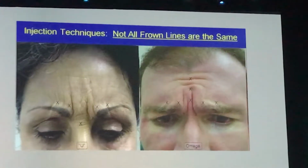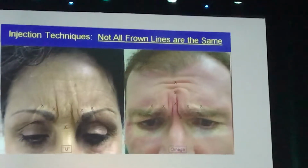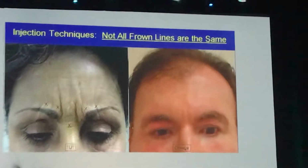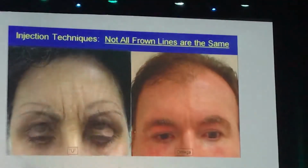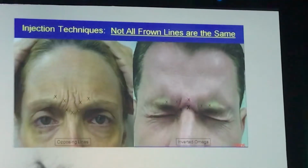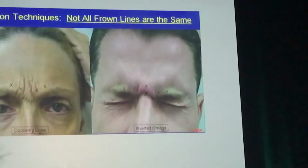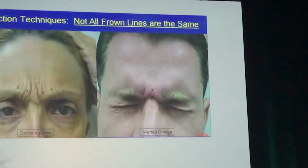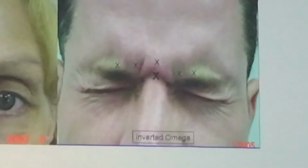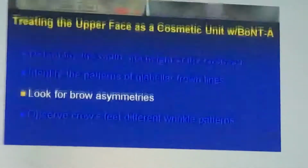This is the U pattern, the omega pattern, but if you know how the muscles are contracting and you know the function of the muscles, depending on the patient, male or female, your injections will improve the wrinkling and you'll get a nice aesthetic appearance. But if you just do injections like you're injecting a picture in a book, you may not get the best results. So here's opposing lines, inverted omega, and look how nicely the results can be. And some of these patients can be a little difficult to treat.